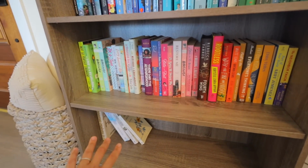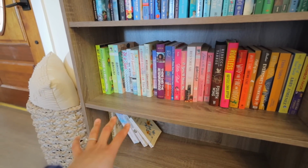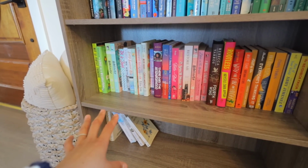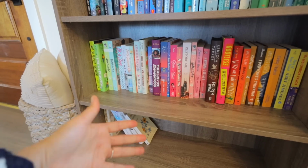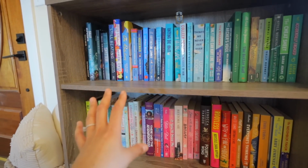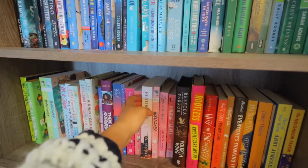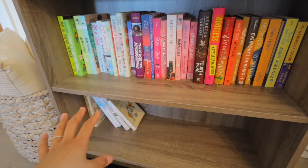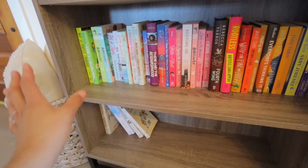I also have this down here open. It's the only completely open shelf that I have, and I wanted to keep it this way because if I leave it this way, it'll be really easy for me to add in books whenever I finish them, which has been really nice because before I had to squish them into my bookshelves, and you can see there's even a little bit of space here for one more book, but it's pretty full. So whenever I finish a book, I can actually put it here and not have to worry about it being all over the house.